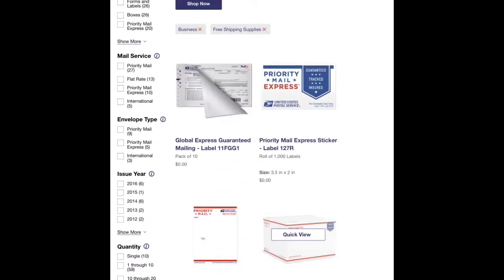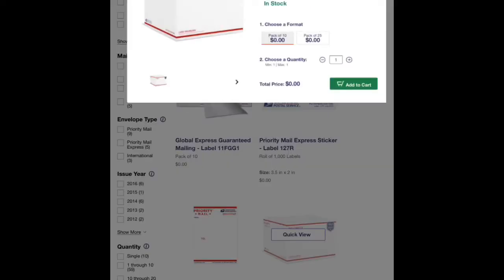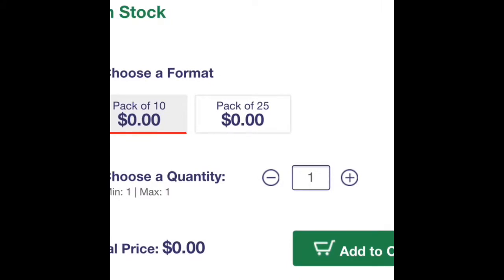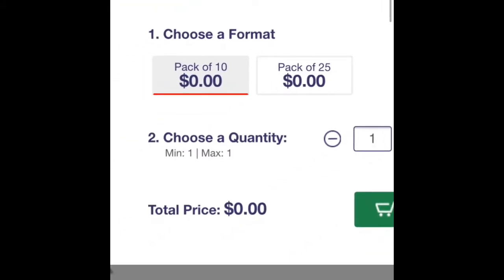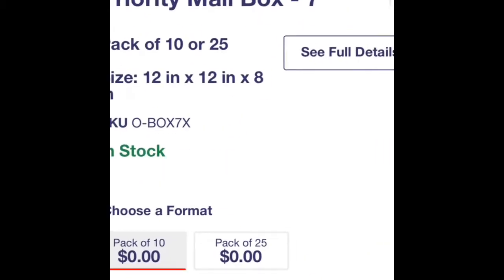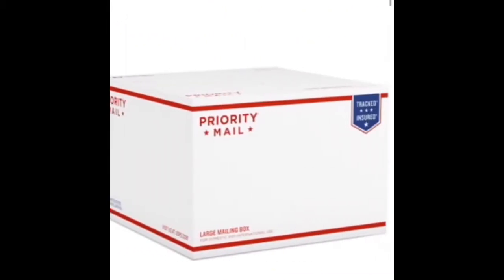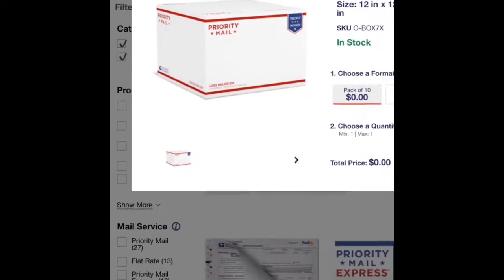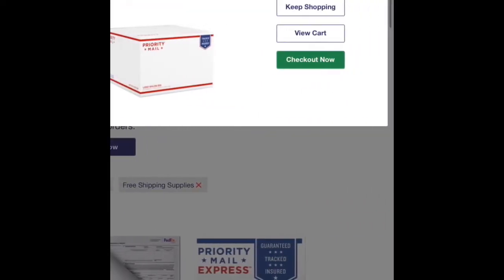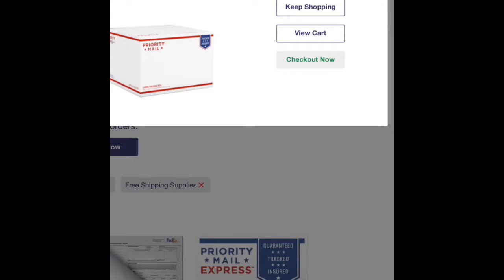You want to choose the free shipping boxes. Only do the free shipping unless you want to pay for these boxes. I'm going to choose, it comes in a pack of 10 or a pack of 25. I do the pack of 25 because my products actually sell really nicely, and I'm very happy about that. So I did a 25, and I made sure this is the large box because most of my products are large. And I check out now.